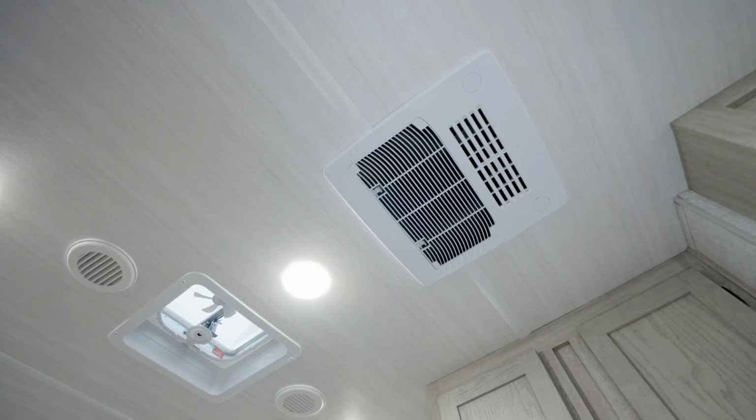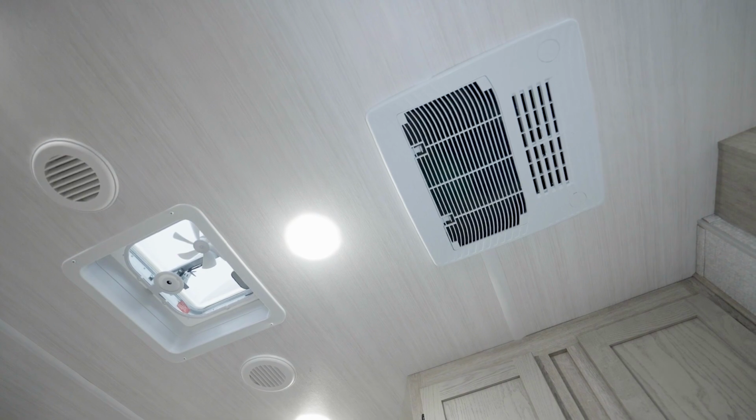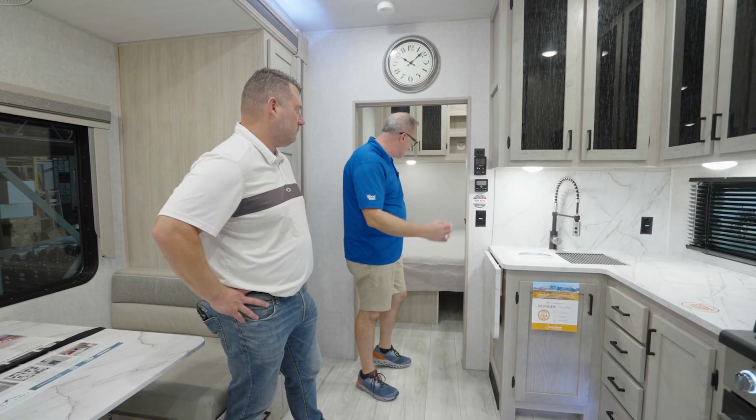Two 15K BTU ACs, like you mentioned at the beginning. There's our controls for our 60,000 BTU tankless water heater.